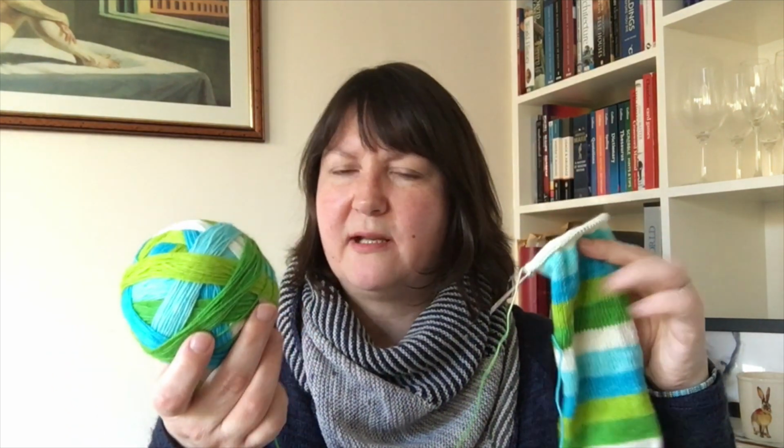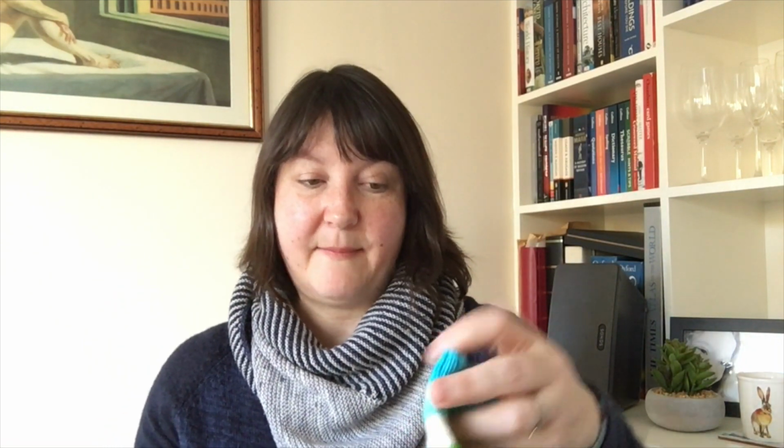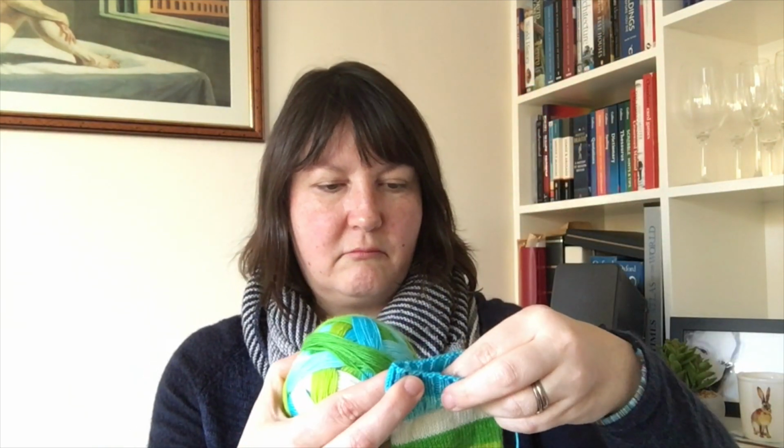Anyway, this was the project that I took with me. Karen Twisted Limone's yarn is lovely. I really like knitting with it. And once I've finished my Marie Curie socks, I'm going to work even more on that one. Nothing really to say about it. It's a 64 stitch sock.